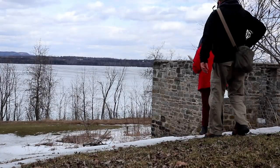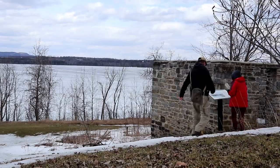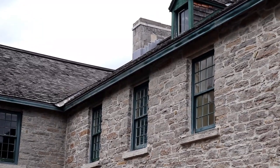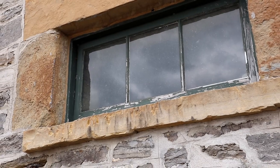This is a fun virtual. I think, unless I'm wrong, this is only the second multi-stage virtual that we have ever done. We just did one not too long ago, and this one's kind of cool. A neat little historic site on the Ottawa River. Very cool. Hopefully, we get all the numbers right, and we don't get lost.